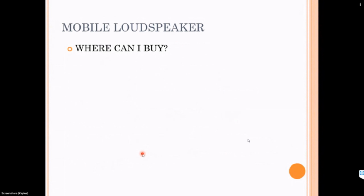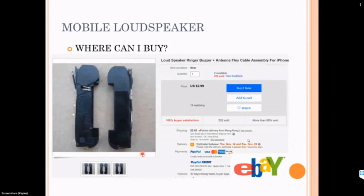So where can I buy? Well, you could go on eBay. You could go search and find it. But I want to draw your attention to this little statement down here: greater than 7 business days. Realistically, it's probably about a month since it's coming from China. And now with our current situation, it's probably even longer.